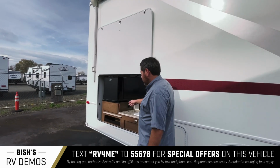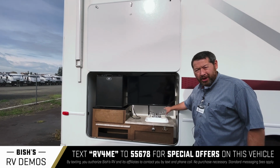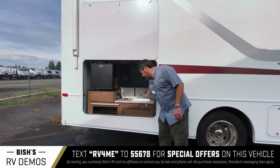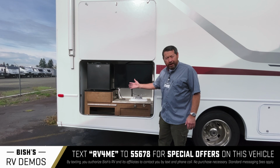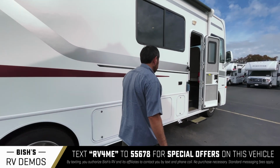Not only do you have an outdoor kitchen with refrigerator, you got a nice 32-inch TV right here. You can tailgate right here. You got a sink right here. You've got some storage down here, and of course you got the bottle opener. So real nice setup right here, very convenient. Let's go have a look on the inside.